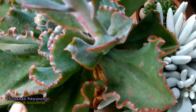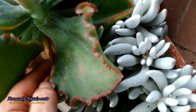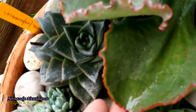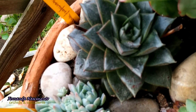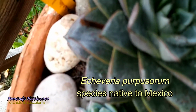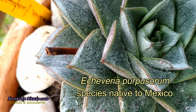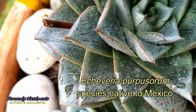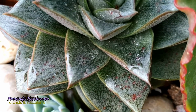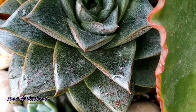I have to rearrange this pot to make her fit better, because she's already disturbing this one here, which is also a nice echeveria, which I like very much for the patterning. So beautiful.